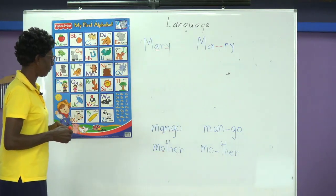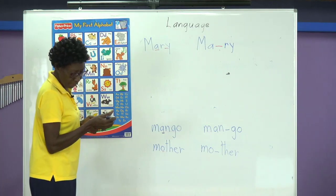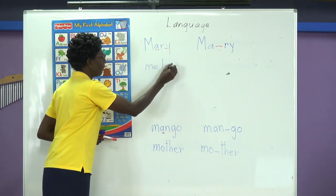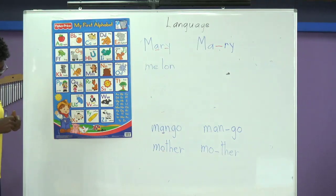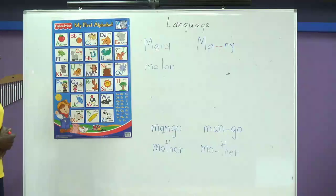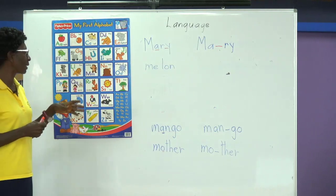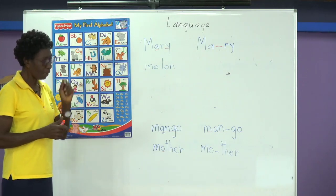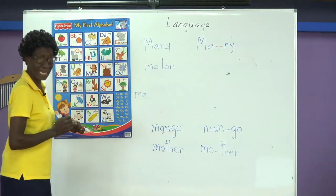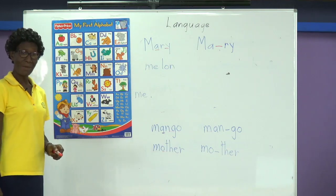Can we look at another word? Here's another word that has 2 syllables. We're looking at the word MELON. This is a fruit that I know that many of you like. What word is that? Anybody knows that one? It says melon. No, this word can be a little tricky at times. Because when you see the word M-E by itself, what does that say? M-E by itself is me. But we don't say melon. No, we don't say melon.